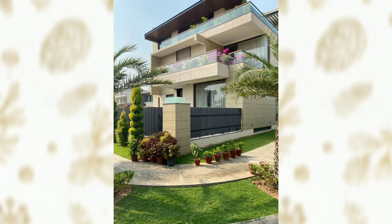Transform your home front with amazing small garden backyard design.